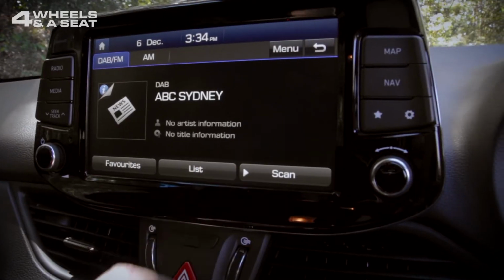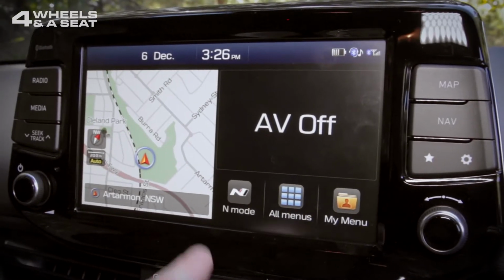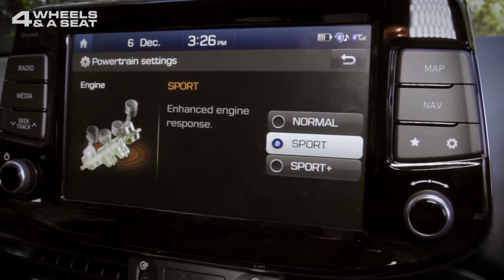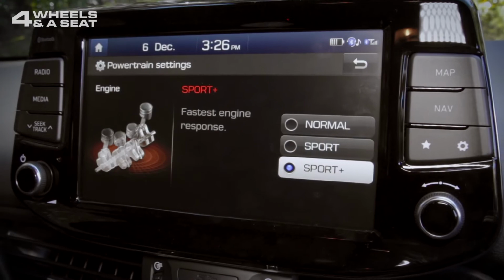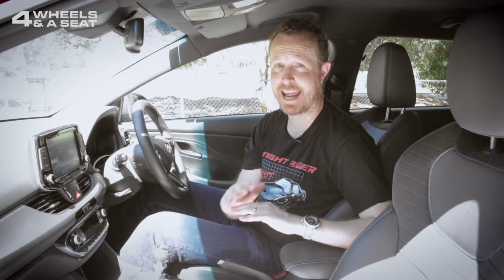A couple of things that this car has that the rival VW Golf R missed out on is digital radio, cordless phone charging and manual transmission. The VW only had auto. Another great feature of the infotainment system is the customization mode, which allows you to adjust this car's steering, acceleration, suspension firmness, all really easily with very easy to use menus. It's probably one of the best systems I've seen in any car.